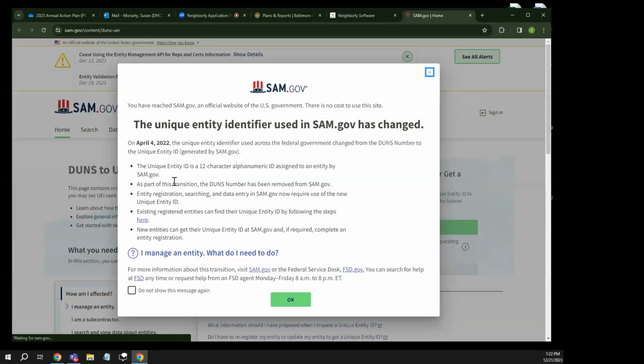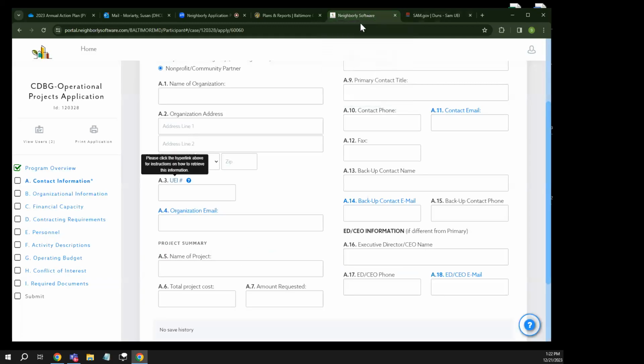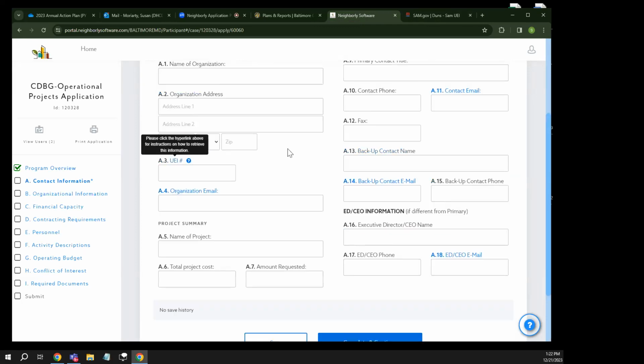And if you click on that link, it's going to take you to this page. And going through here, I really don't want to do that right now, but going through here, you can sign up for a DUNS number. That's what that little link will do for you. So if you do not have a unique entity identification number, a UEI, that's what you're going to have to do to get one. Any questions about this page?